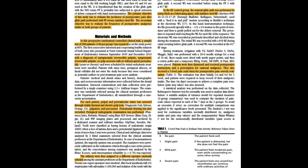The subjects were then assigned to a different operator, randomly selected. Afterwards, patients were randomly allocated to one of the two treatment arms for the creation of the glide path. Root canal treatment was then completed one week later. In the PathFile test group, the mechanical glide path was performed using a glide lubricating agent with NiTi rotary instruments, PathFile 1, 2, and 3.